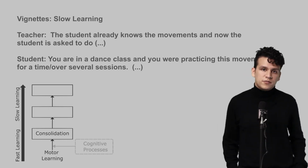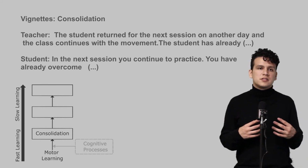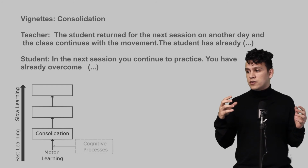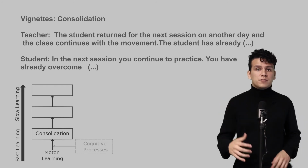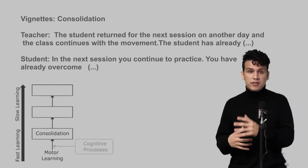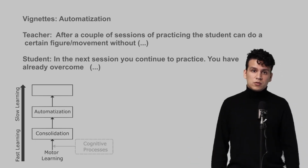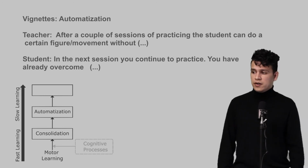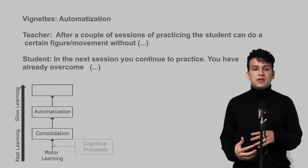The consolidation phase is the intermediate process between sessions. We can place this stage as the bridge between the fast learning stage and the slow learning one. This consolidation is the one transforming the explicit instructions obtained in the practice into implicit memories that can be retrieved later in the next stage. The last stage included in our protocol is the automatization stage. Here, the execution of the motor task does not require a high cognitive effort anymore, and the motor movement can be done automatically.